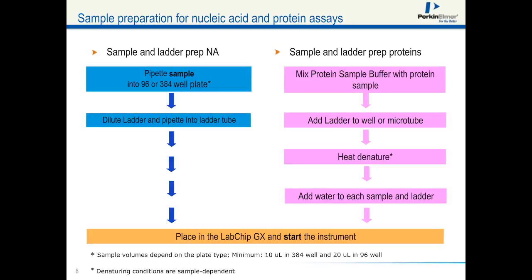Okay, we have seen chip preparation. Coming back to the sample preparation scheme, you can see on the left side the sample and the ladder preparation for nucleic acids. The nucleic acid sample preparation is just a matter of transferring the samples with a correct linear concentration onto 96 or 384 well plates.